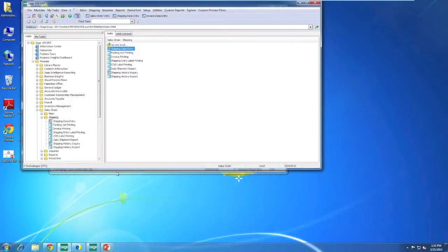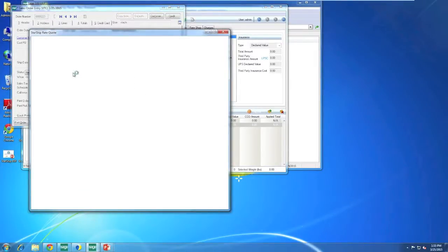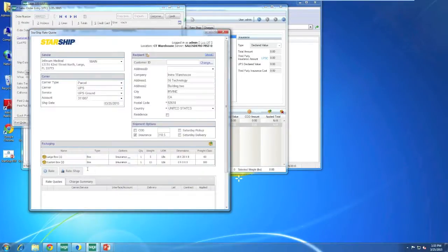And another new feature with Starship is, let me bring up sales order entry here, rate quoting from sales order entry. So now at time of order entry, I can have my customer service reps click on our rate quote button. This is going to go out and bring up my rate quote screen. Again, like Ron said, this gets a little slow with GoToMeeting. This is going to be the same functionality that I showed inside Starship, but it gives that ability now to my customer service reps.